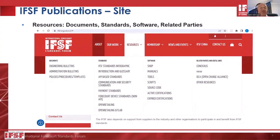We have also engineering bulletins, administration bulletins, policy procedures and templates. In the engineering bulletins, in the past they were published and were indicating technical specialties to be used on top of the standards. In the standards, you see the same again as in the previous page. And in the software, you see, for instance, the shop. That is an area where you can buy simulators and test tools, mainly related to the XML versions of dispenser, TLG, price pole. For instance, on hydrogen, we have that also included in a tool on the shop for the dispenser piece. And we are developing that piece of hydrogen additions now also in the API joint forecourt work group.